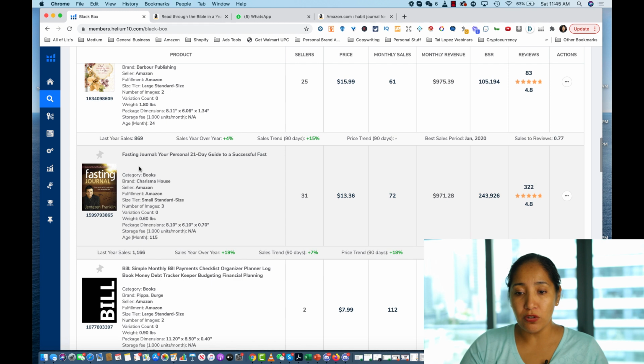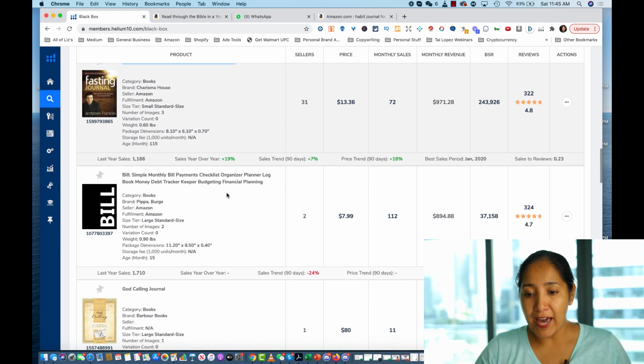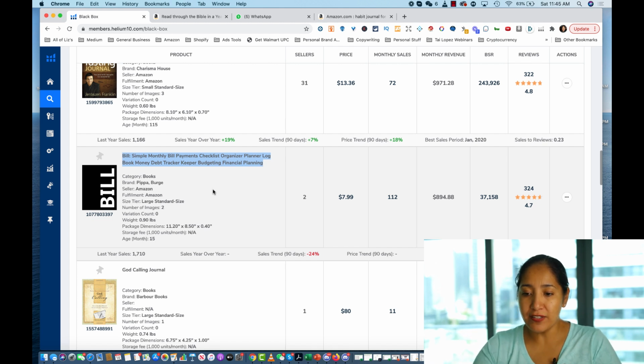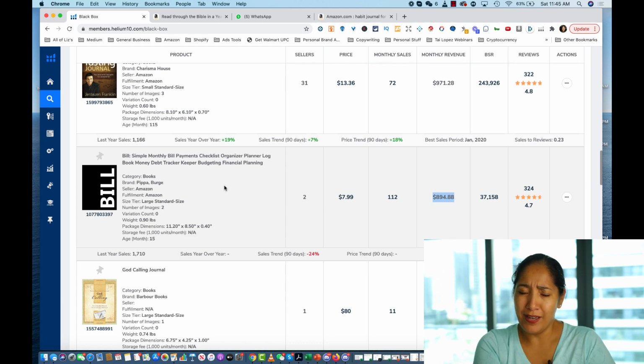Here's a fasting journal, which I think would be a great idea. And here we have again the simple bill monthly payments planner organizer check thing. This is doing extremely well, $900, and all it's got is the word bill on the outside. Like, how unsexy is that? But yet it still sells.